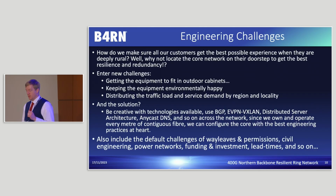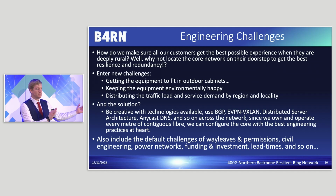Okay, but there are engineering challenges. I'll skip to the bottom of this slide first. There's always the usual ones, your default challenges of getting wayleaves, getting permissions, doing all the civil engineering, getting the power into these cabinets, getting your funding and investment together, and then I mentioned lead times for the gear. That all has to be sorted, right? So you've done months of work before the gear arrives. When it arrives, everything's ready, and off it goes into the field and gets deployed. But there's a huge amount of work that goes on behind it.